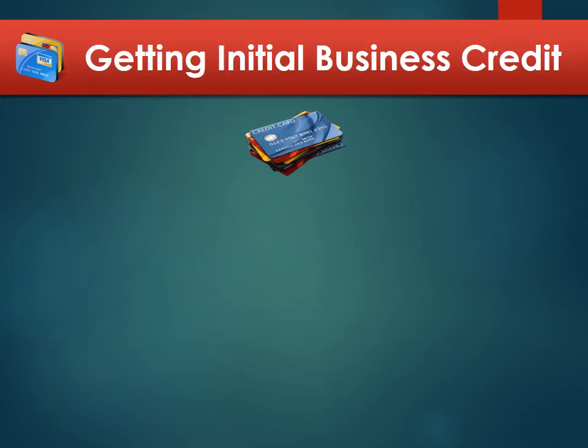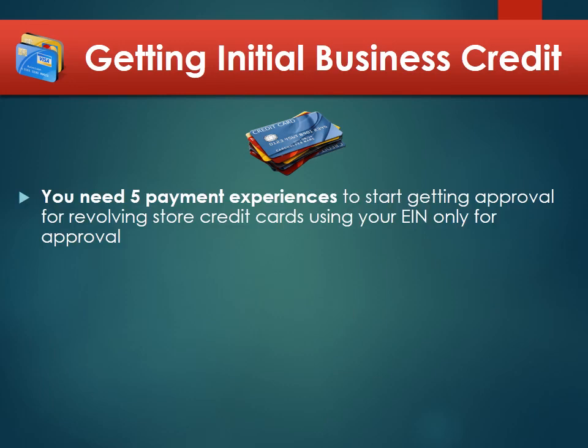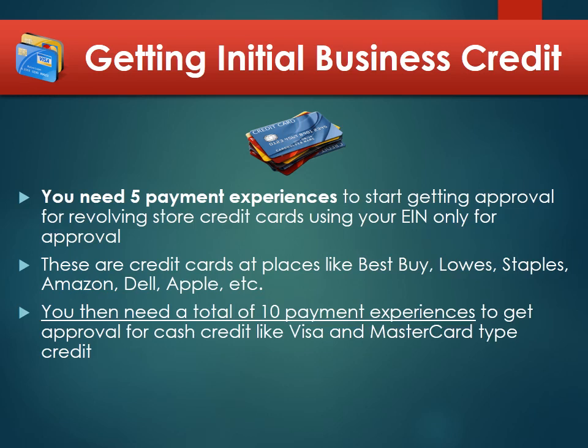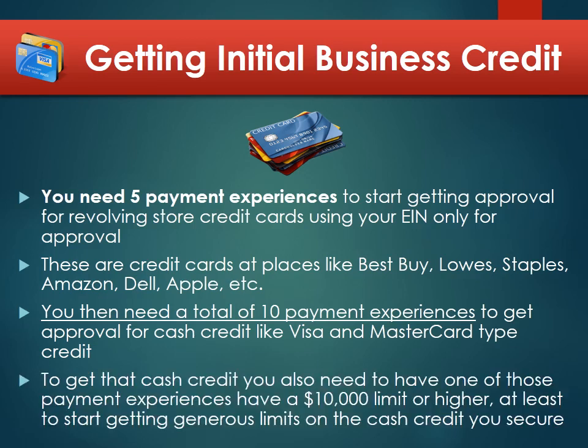How about getting initial business credit? You need 5 payment experiences to start getting approval for revolving store credit cards using your EIN only for approval. These are credit cards at places like Best Buy, Lowe's, Staples, Amazon, Dell, and Apple. You then need a total of 10 payment experiences to get approval for cash credit like Visa and MasterCard type credit. To get that cash credit, you also need to have one of those payment experiences have a $10,000 limit or higher at least to start getting generous limits on the cash credit you secure.